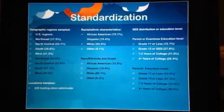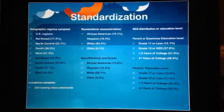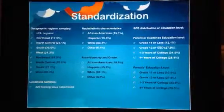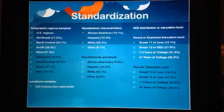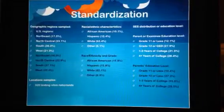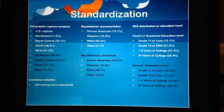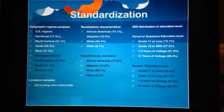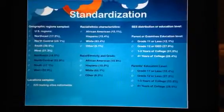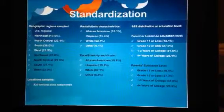This overview of the other standardization details shows that they sampled a wide range of U.S. regions, and according to racial and ethnic characteristics, they wanted to match African American, Hispanic, white percentages as closely as they could according to the U.S. Census. And then additionally, we have information about the education levels of the examinees or the parents.